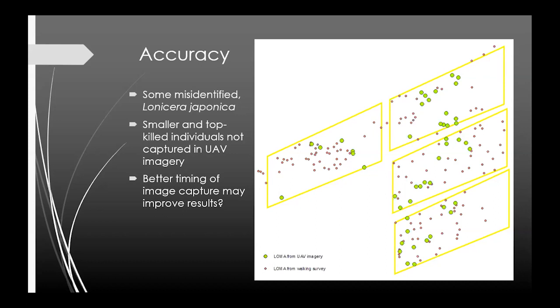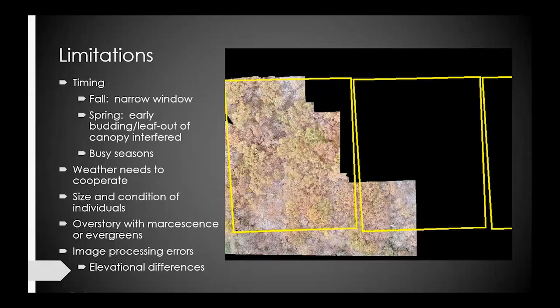So we're still working on improving the timing, but this difference between being able to see visually these much smaller individuals and top-killed individuals, we probably won't be able to change with differing our timing. So in addition to the timing issues, we also are conducting these flights around the same time as some of our busy seasons for land management that often coincides with burn season, spring weed spraying, and so on. The weather also needs to cooperate, so you have to have pretty good conditions for drone flying, no precip, no high winds, that sort of thing.